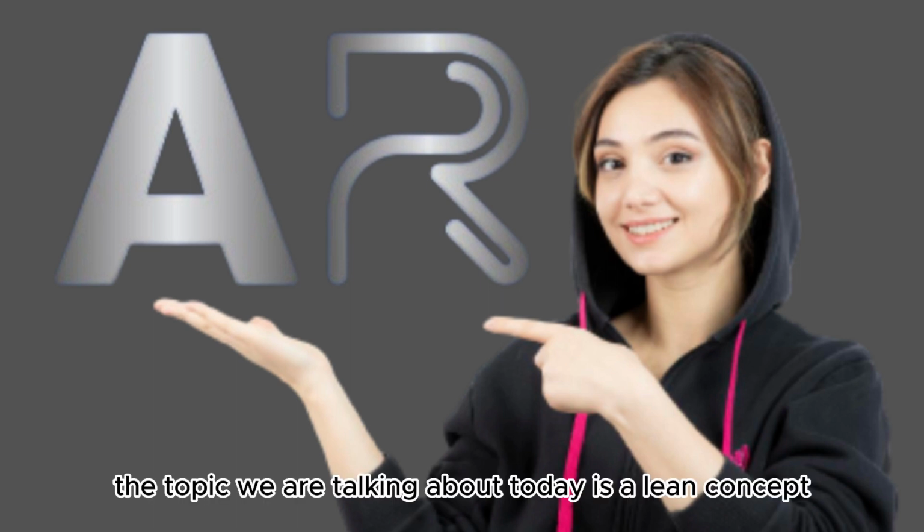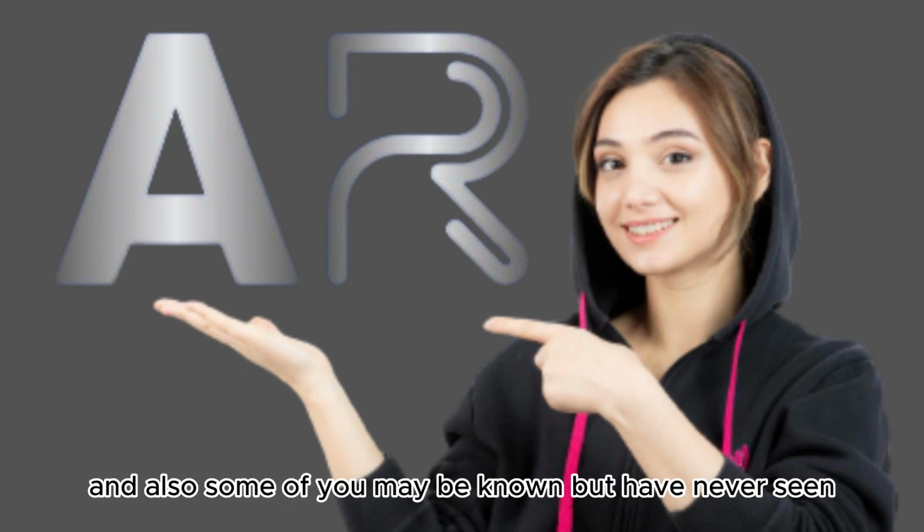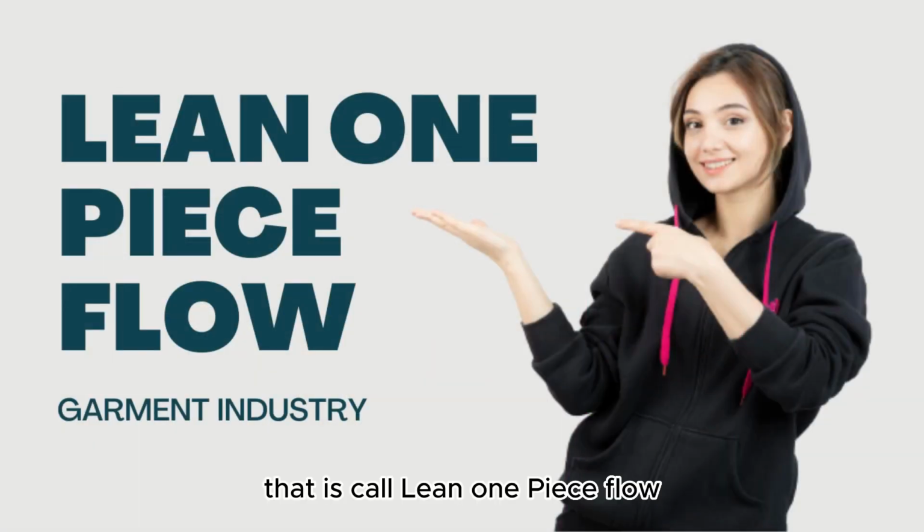The topic we are talking about today is a lean concept that you may know, and also some of you may know but have never seen. That is called lean one-piece flow.